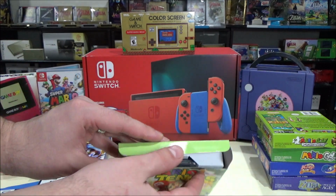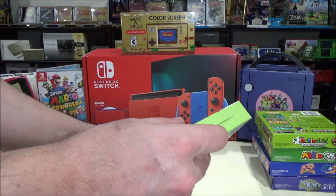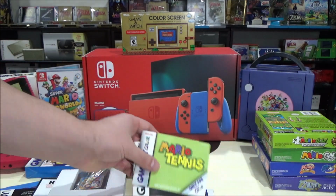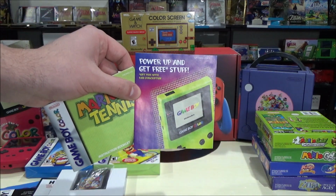Doesn't this annoy you guys? When you get that little crease right there in the cardboard from opening up games, it was already there in this one, but that's also a reason why I normally keep a lot of my games out of the box. So the box is in really good shape, I would say. And then you have the instructions, the consumer booklets. I love this. Power up, get free stuff.